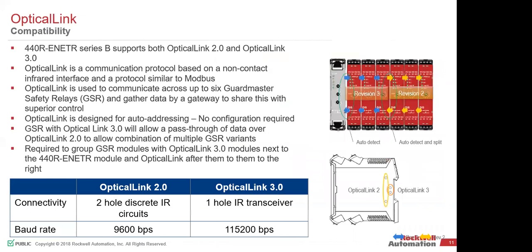This is an overview of the Ethernet tap. Now, one thing to notice is that from the Ethernet tap to the GuardMaster, there is no wire that connects to the GuardMaster. It's optically linked. On the side of the Ethernet tap, there are basically some IR sensors that connect to the GuardMaster relay.